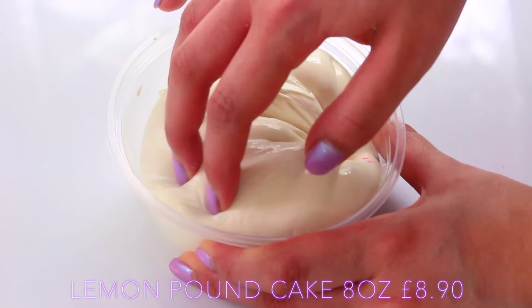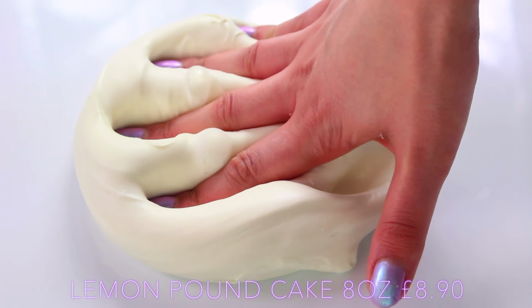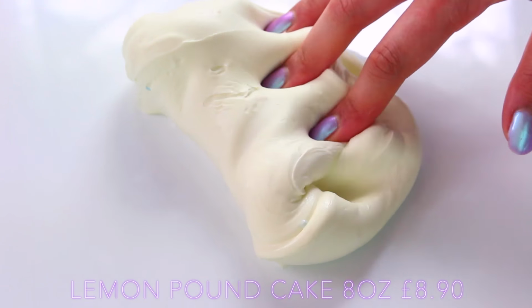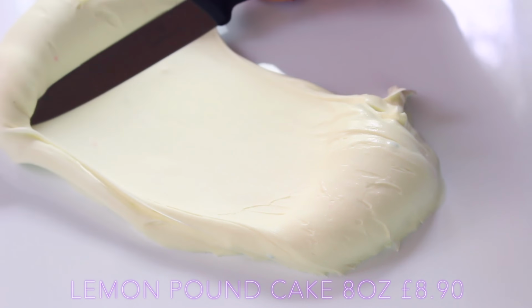Lemon Pound Cake is another butter slime. I think this is made with a different type of clay. It wasn't as airy as the grape puree, but it was so thick, really creamy as you can see, and it smells just like lemon cake. Comes with some little confetti in there as well, which I thought was a nice touch, and I just love his butter slimes. These are the things I recommend the most.